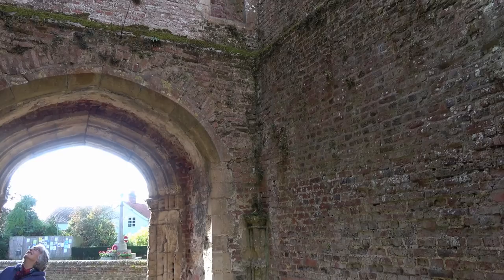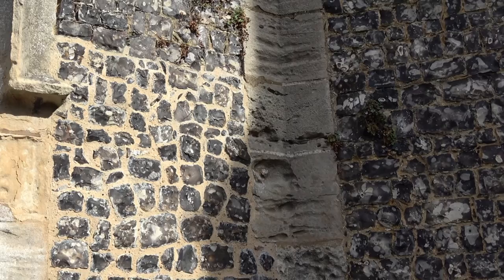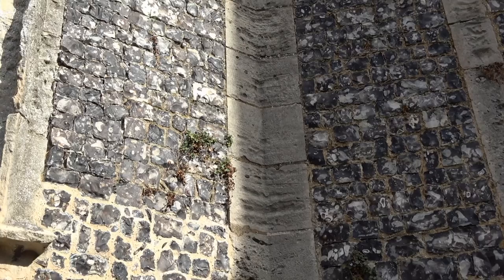It can be seen the beautiful East Anglian flint work, with grades of workmanship from the earliest irregular stones to the squared flints in regular courses, packed with flint chips called galleting.